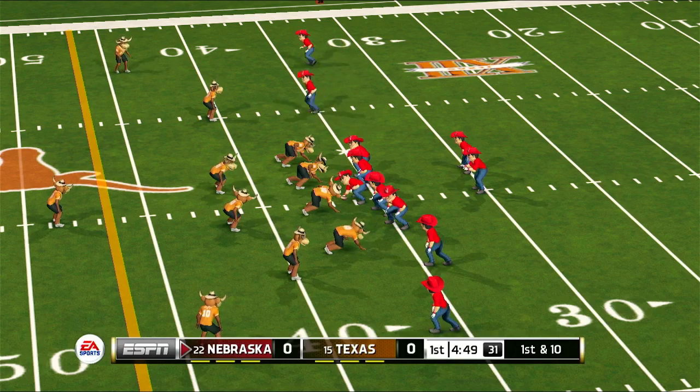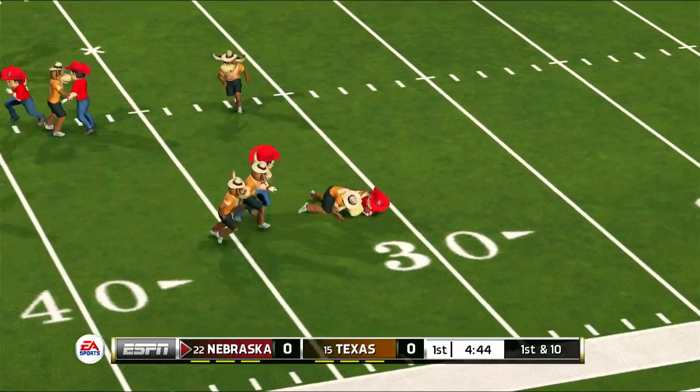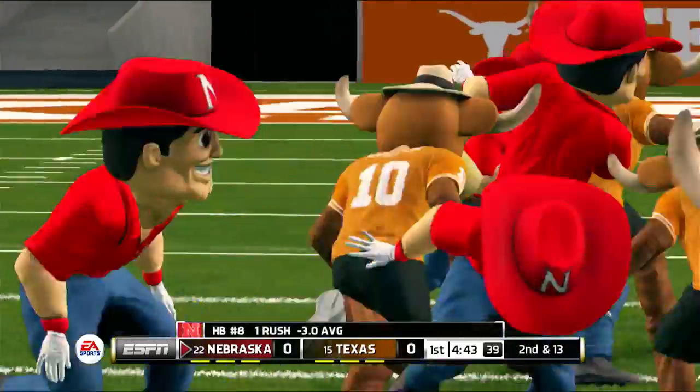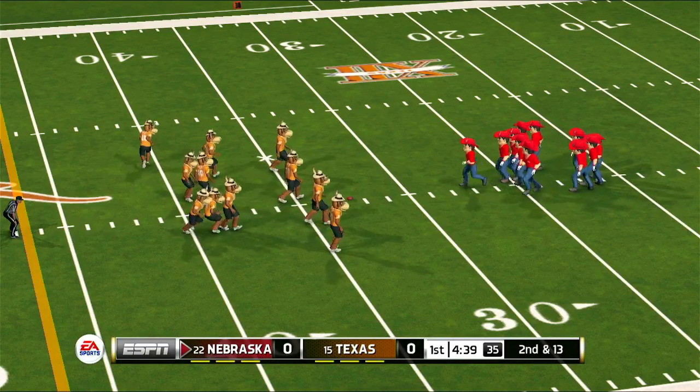From their own 36-yard line, first down. He's tackled at about the 33-yard line. There was just no daylight on that play, and the defensive lineman was the reason. Well, that's one way to get involved in the game. Great stop in the backfield.